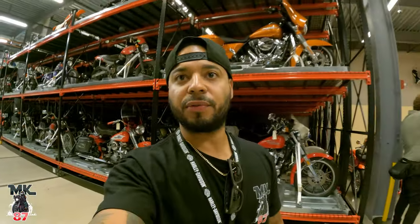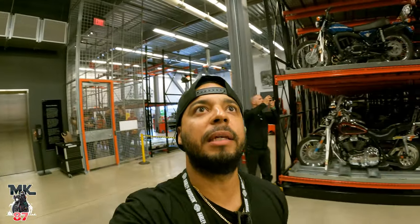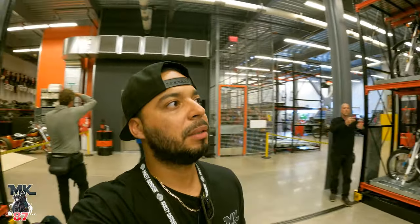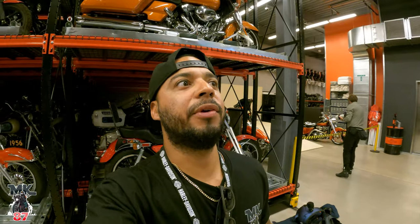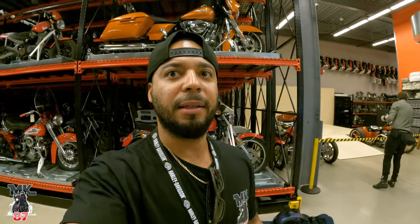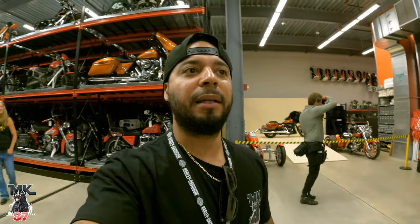I'm at a loss for words right now. I don't even know which one to look at. I just keep looking everywhere, and every time I look away, my jaw just drops and drops and drops. It's such a feeling just to be in here right now. It's great. Not everybody gets to be up here. This is the vault. This is the official collection up here, man.